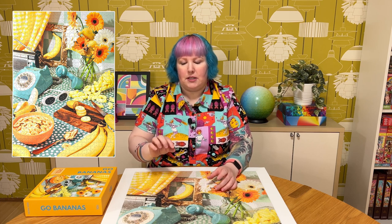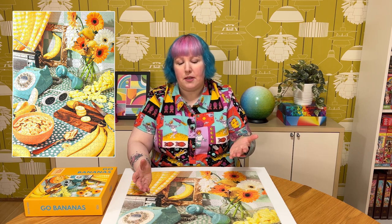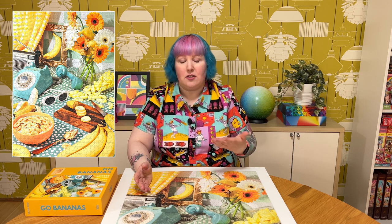But I guess the bigger con for me was that some of the pieces did have a bit of damage on them, so some of the tabs on a few pieces were damaged. But when it comes down to it, I honestly don't know if that's something that occurs in all of their 1,000 piece puzzles, or if it's just a one-off, or the occasional puzzle ends up getting damaged in manufacturing or boxing, that sort of thing.